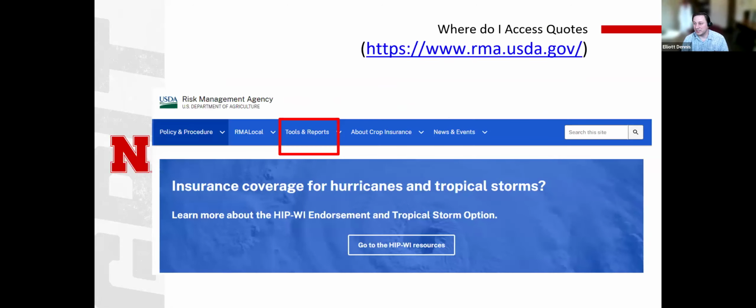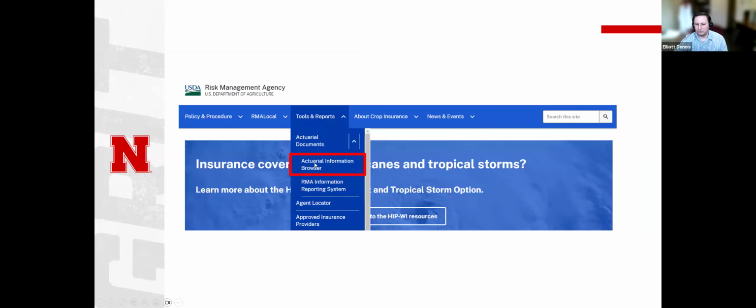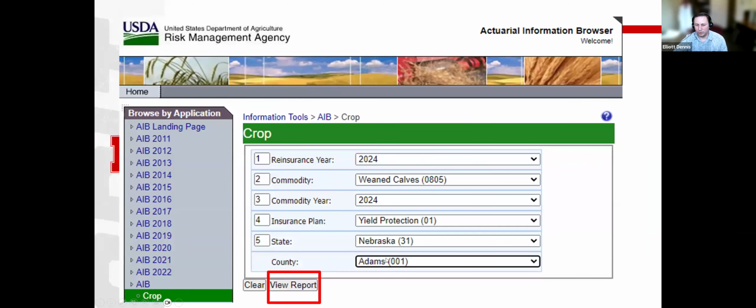So if you wanted to access these quotes and you're curious about your county in your area, this is how you get to those. The USDA RMA website recently went through a facelift, so this might be a little bit different than what you've seen in the past. If you go to USDA-RMA.gov, this will be your landing page. You'll go to Tools and Reports. Then you'll get this actuarial information from the browser. And then you can work your way down, choose the year, choose weaned calf, and the type of protection you want, yield protection in Nebraska for Adams County.